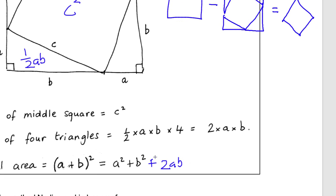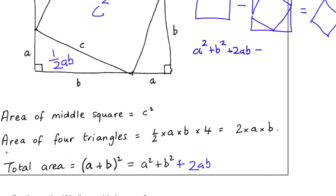Well, the big square, we just figured out the big square is this one. So A squared plus B squared plus 2AB. All of that big square, and then I'm going to subtract all four of those triangles. Hey, area of all four of those triangles is 2AB. So minus 2AB. And that should equal this inner square, the area of the middle square, C squared. All right, we'll check it out. 2AB, 2AB cancel out, and I'm now left with A squared plus B squared is equal to C squared. That's how I could have improved her proof.